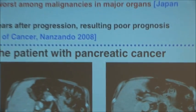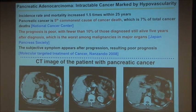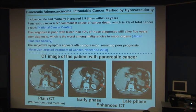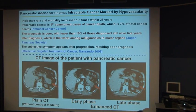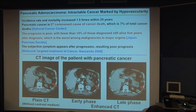Now, we would like to treat not only the drug-resistant tumor cells, but the next challenge is to treat the intractable cancer. The most typical example is pancreatic cancer. Why is pancreatic cancer intractable? One of the reasons is the hypovascular properties with very fibrous tissues.